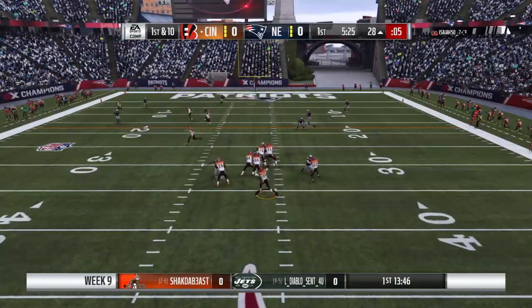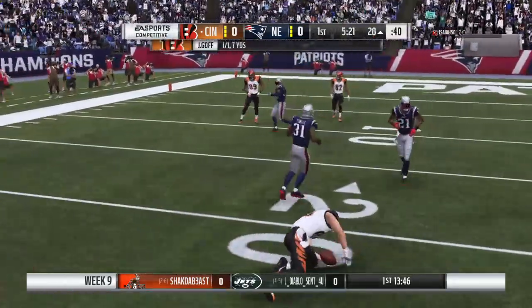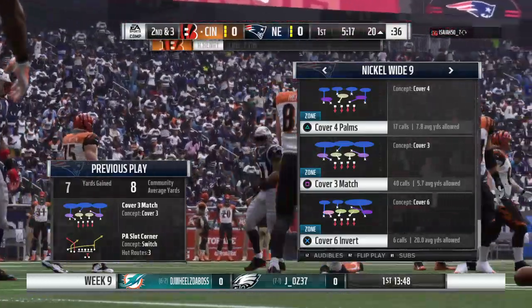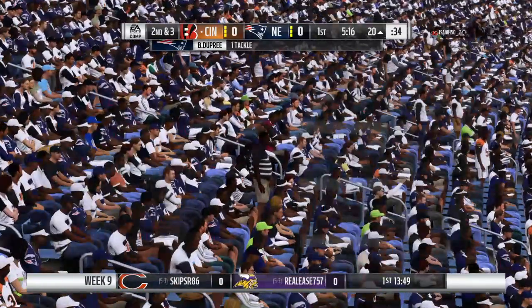After the interception, here's Goff. Henry's got it out on the left side. And he's able to get it to the edge of the red zone at the 20-yard line. 7 yards, the pickup on the pitch and catch. They've got good playmakers on the offensive side of the ball.